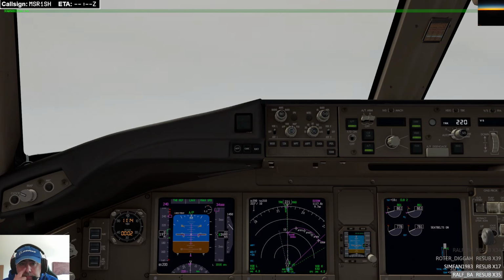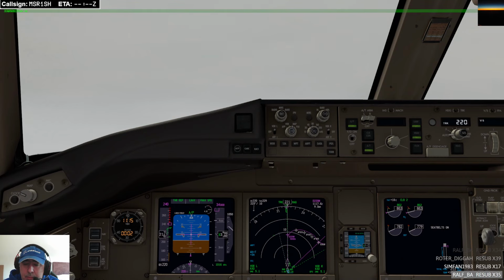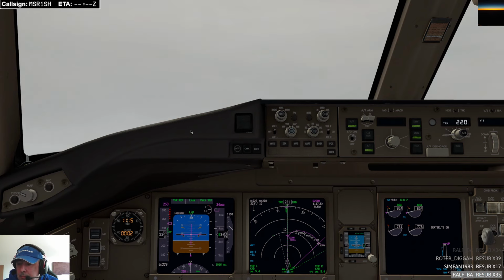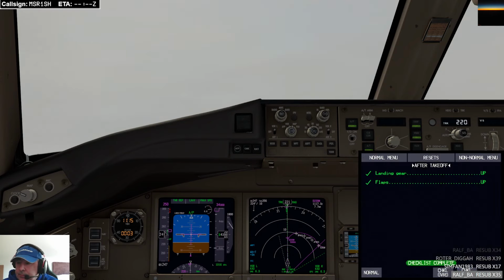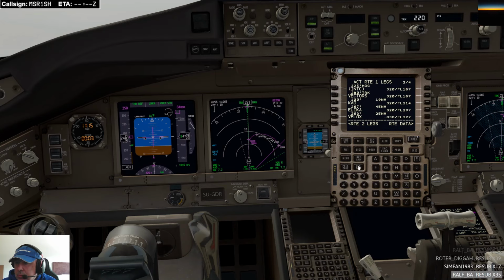Flaps 1. Speed check. Flaps 1. Flaps up. Speed check. Flaps up. After takeoff checklist. After takeoff checklist complete. Check, check.